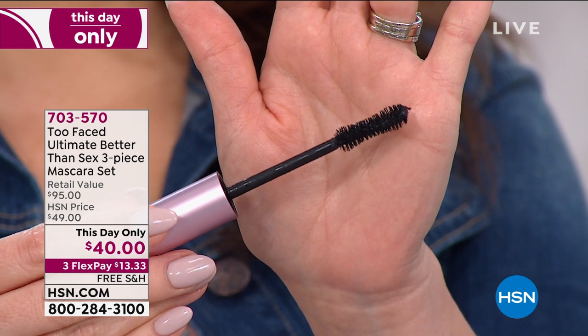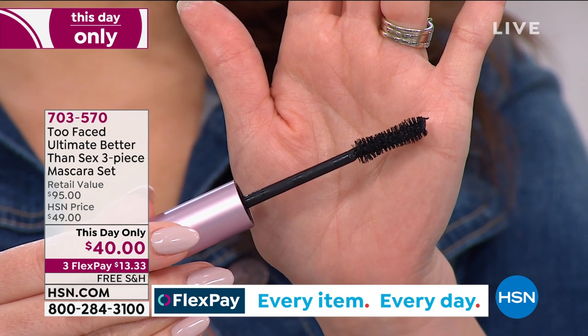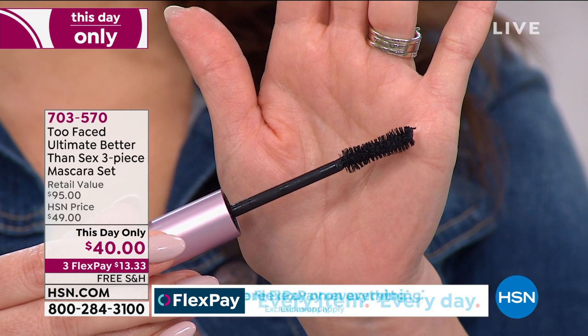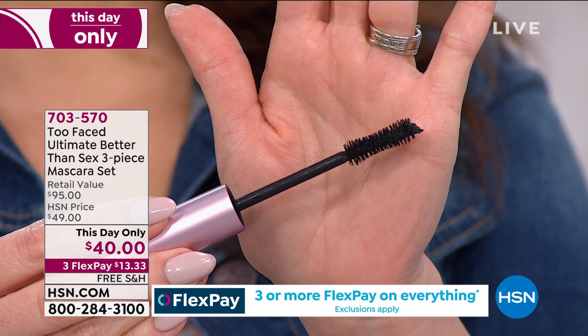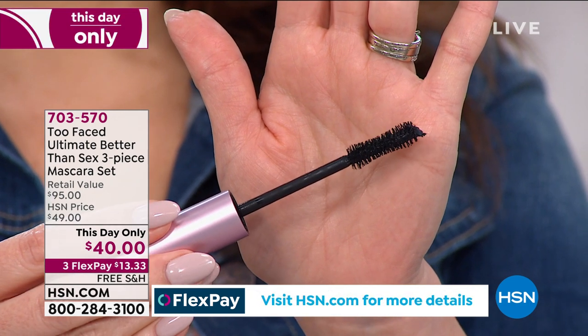And Tina, you know what's so amazing about the waterproof? I love this as well, because a lot of times when we wear waterproof, it cracks your lashes, or it's flaky, or it gets dry, right? This has porcelain flower extract and omega oil. So when you have it on your lashes, it conditions your lashes. So none of that cracking or breaking.